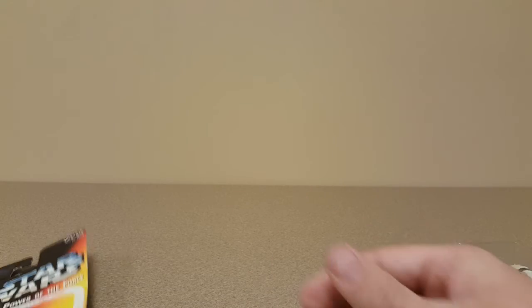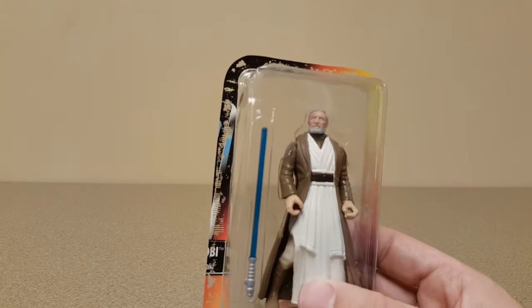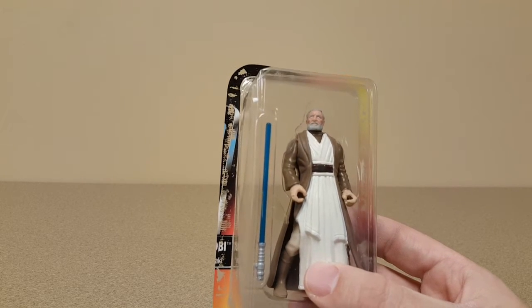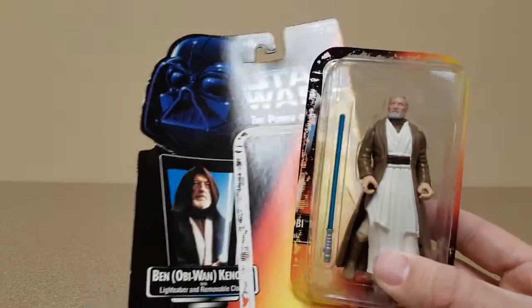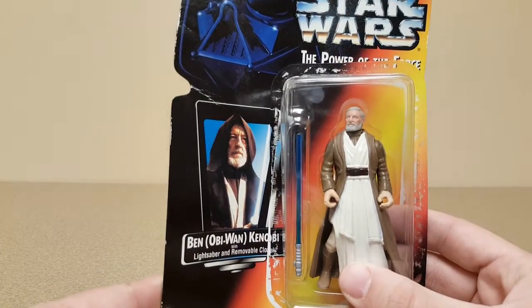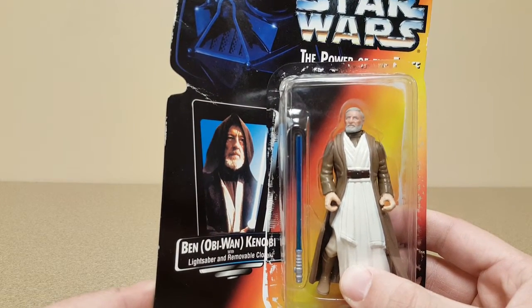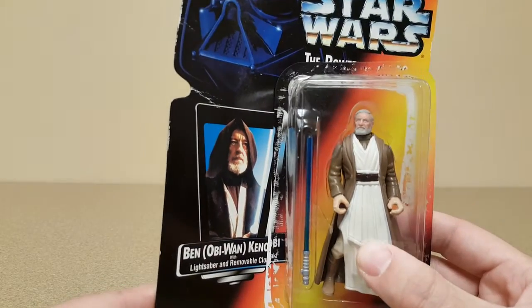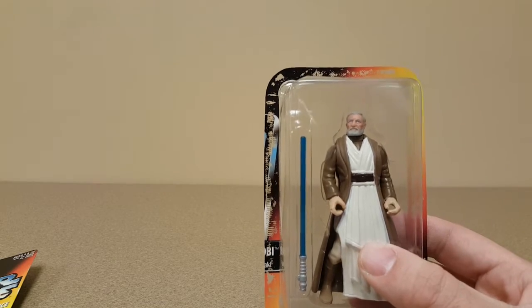But 20 years ago, these were hot, these were new. Let's take a look at the figure. I gotta say, right off the bat, for the heat that these things take for the sculpt sometimes, I think Ben is much more accurate to his screen presence as far as color is concerned of the robes he's got on there, that cream white color and then the dark brown. Much more screen accurate than the original Kenner line.